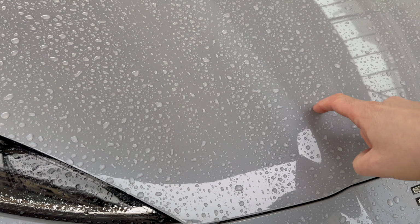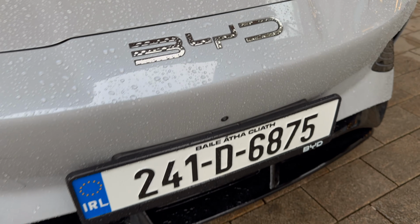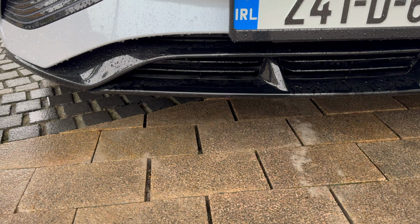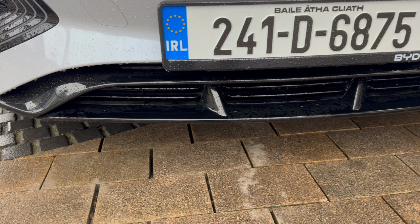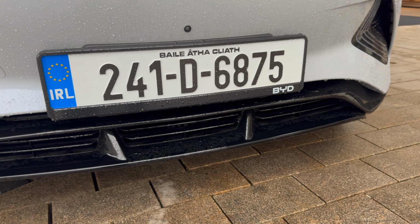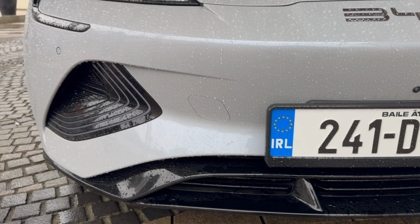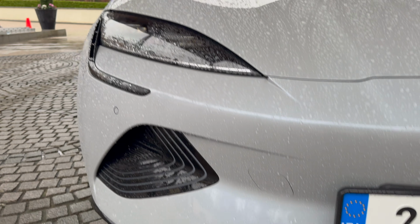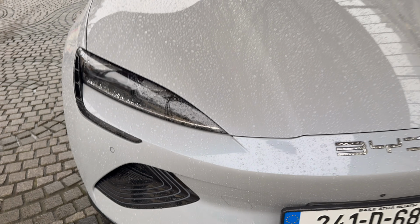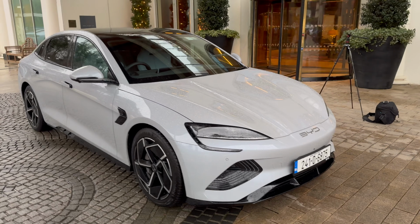Plastic, metal, BYD logo over the front, really low splitter off the ground. Like that is going to potentially catch curbs, but you know when you're parking on footpaths and there's a curb that comes up, you want to be very careful of that. Air curtains in the side here, they do also light up. I'll show you that hopefully a little bit later on. Let's take a look around to the side of the car then.